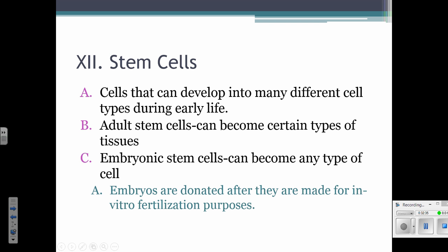So when a female does in vitro fertilization, like a woman can't get pregnant naturally on her own, the sperm is just not finding that egg. So they take the dad's sperm and the egg, and put them together in petri dishes, and they usually make like 20 of them. And then they stick those in the female.